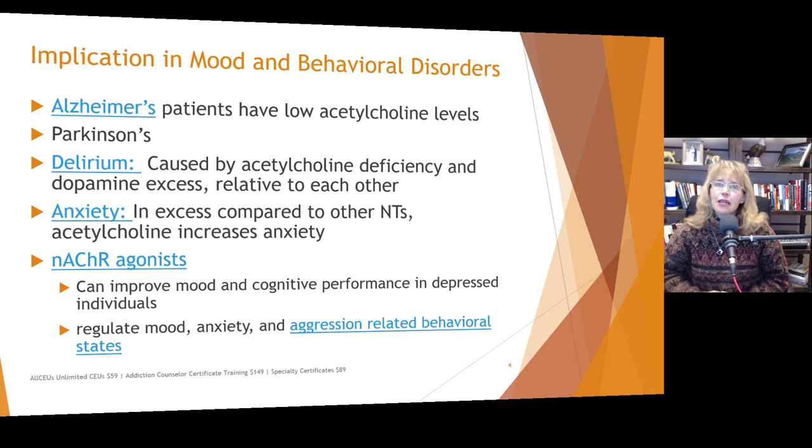In terms of mood and behavioral disorders, Alzheimer's patients have low acetylcholine levels. They have difficulty concentrating, with memory, with attention, and even with some movement sort of things. In Parkinson's, a lot of the acetylcholine deficits are seen in the problems with muscles, with muscle contraction. Delirium.